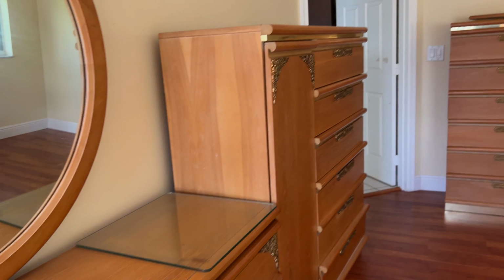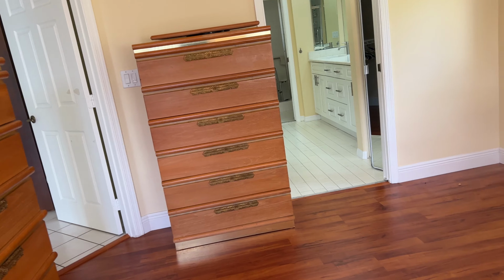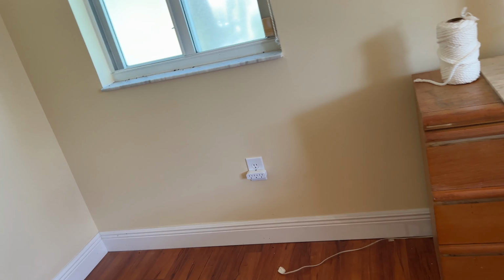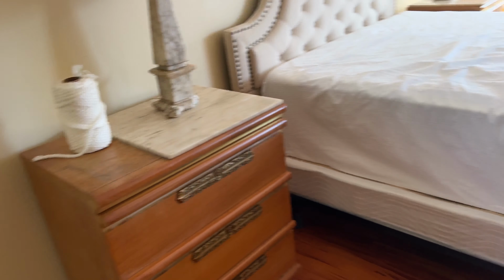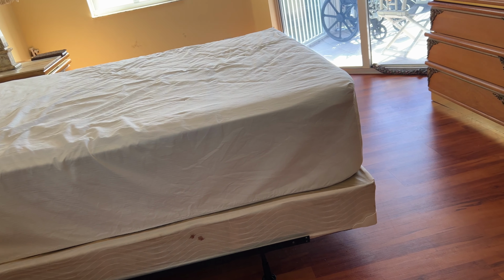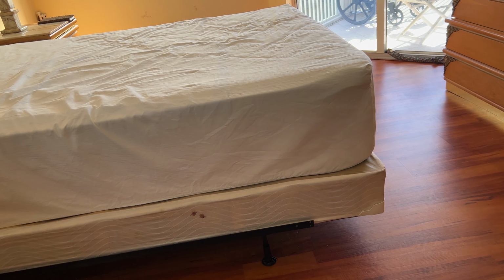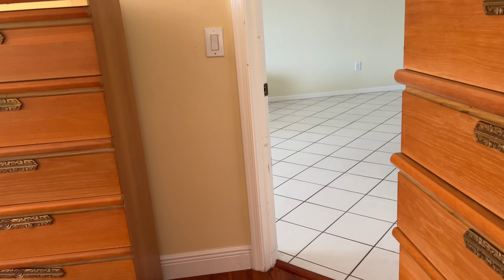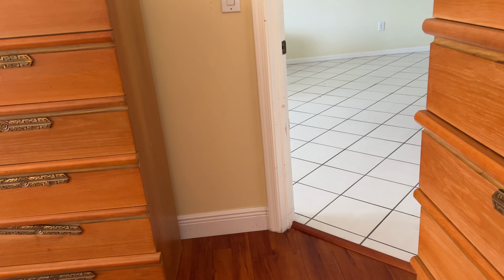And we have a company called Grace Furniture Removal, and I think that they would be great to come. If the buyer doesn't want the pieces that are in good shape, then we could use Grace Furniture Removal to come and take care of all this stuff.